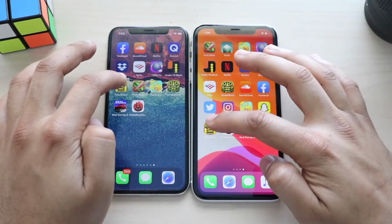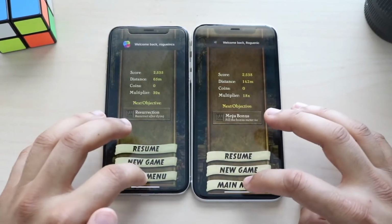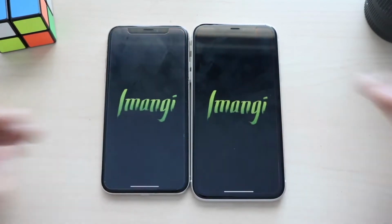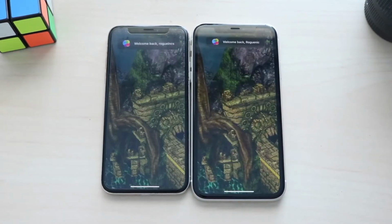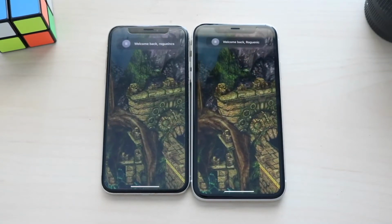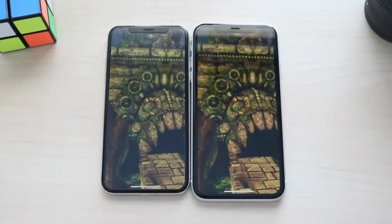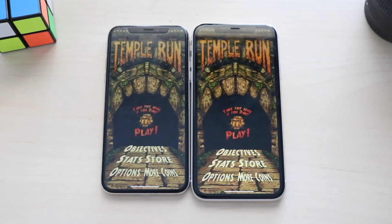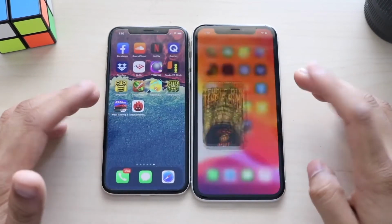Temple Run, 3, 2, 1. And I will have to reload it on both, so let's go ahead and do that. Temple Run again, 3, 2, 1. The 11 was just a little bit faster, but it wasn't as big of a difference as you might expect. Again, it's just so marginal.